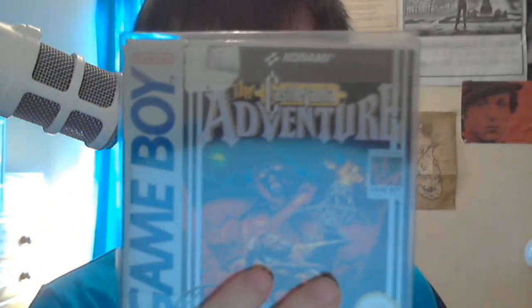Oh yeah, I have two copies of this one. Castlevania The Adventure, the first Castlevania on the Game Boy. Actually very cool, this game. And I have another one here. You're probably asking why I have another one. Well, there was a deal where you could get both of these.